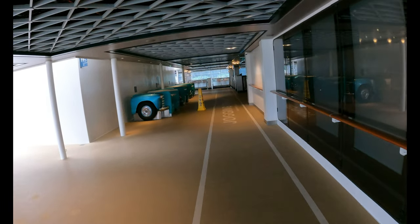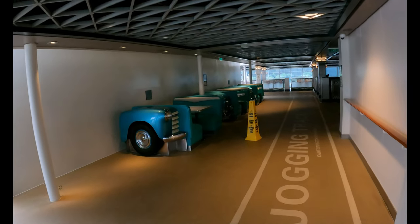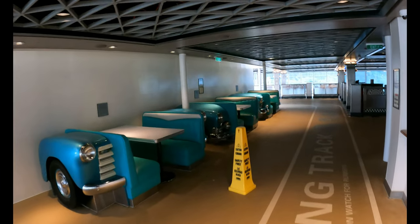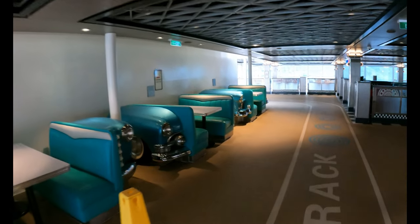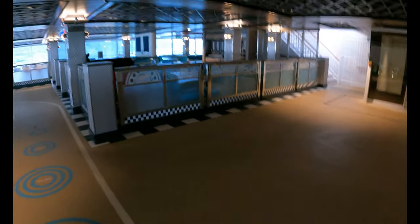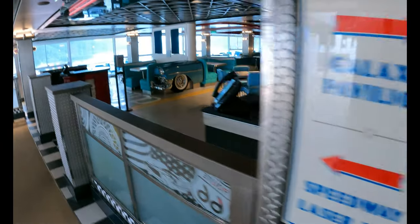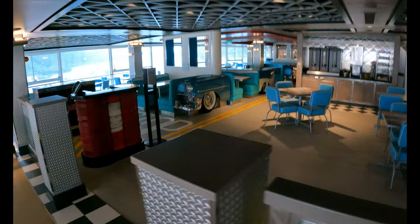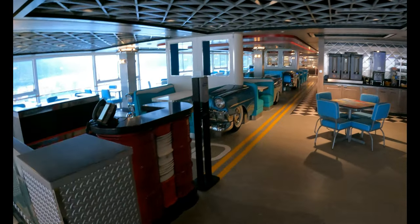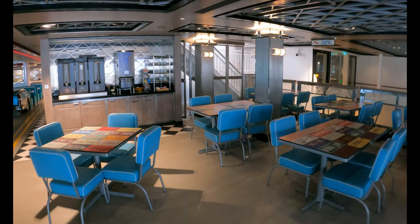And headed back towards, and we're actually underneath the racetrack right now. This is one of the specialty restaurants available. This is the American Diner or American Grill with a 1950s, 1960s Americana theme. Plenty of black and white tile, chrome. And my favorite, the license plates on the table.